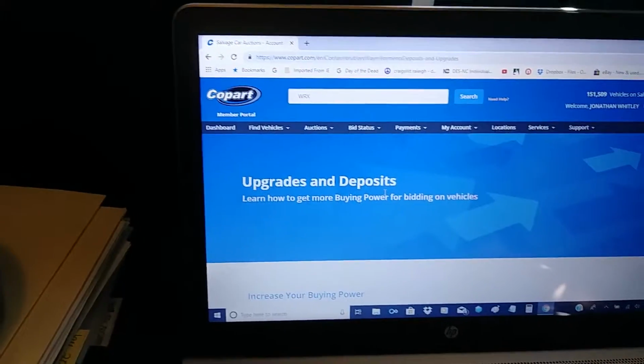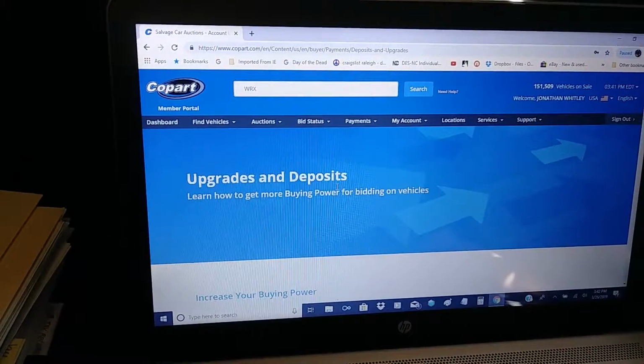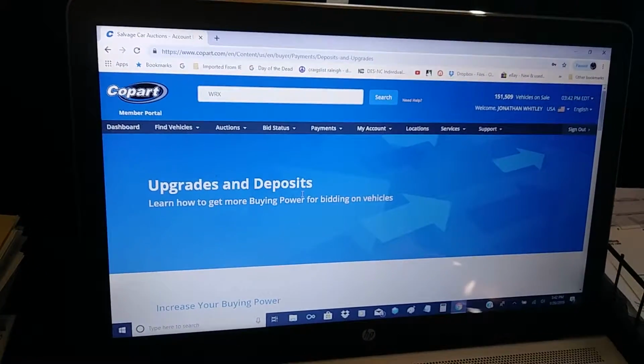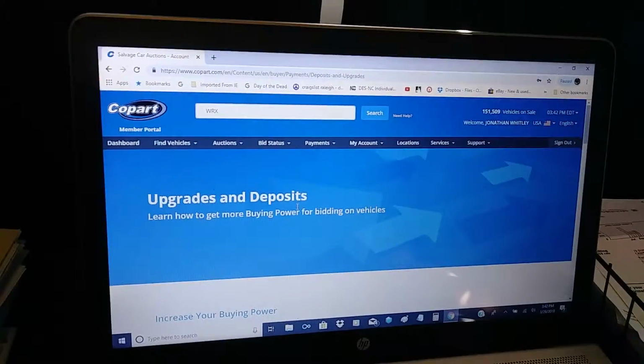But the initial account itself is free. You can just get one and bid up to $1,000 and not have to put any kind of deposit down. But you are limited. You can only bid on one car per auction if you don't have a full account. If you have a full account, you can bid on multiple cars. So there's a lot of odds and ends like that.